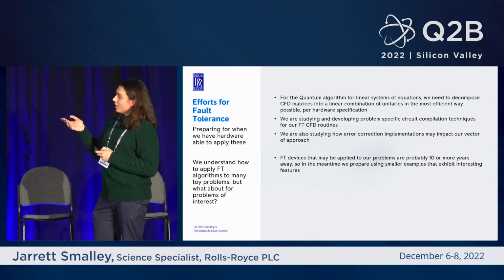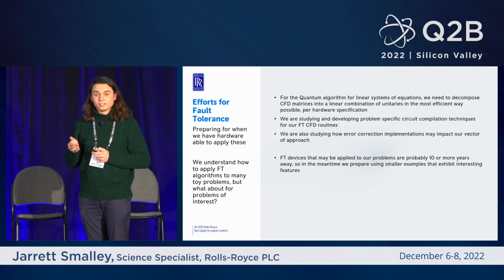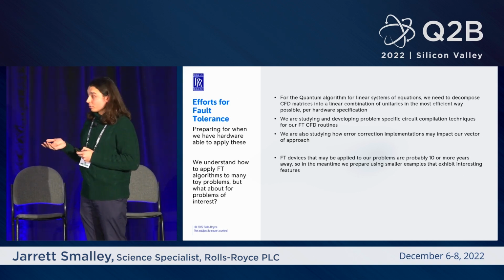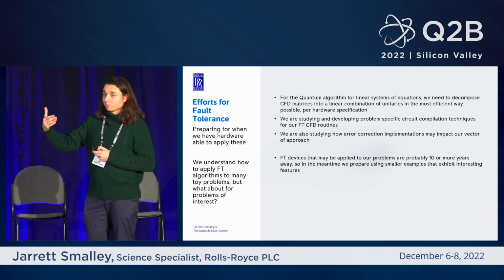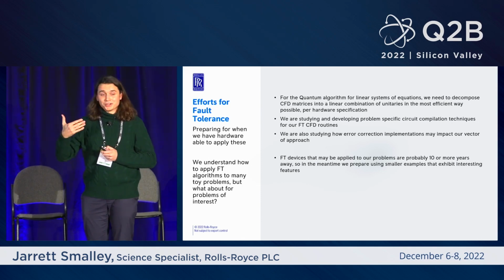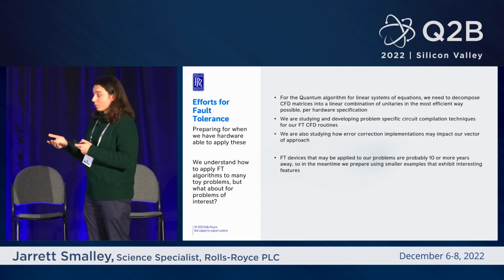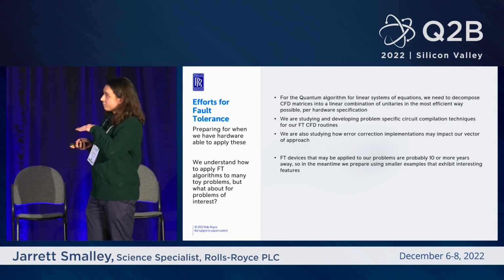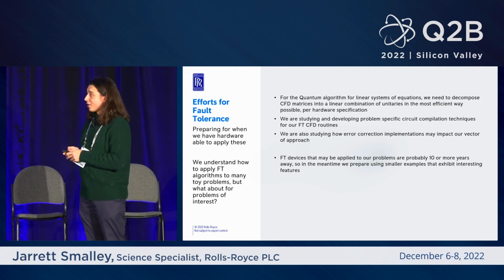But overall, fault-tolerant devices are probably quite a ways away. I mean, unless they're only like 5 years away, which some people are saying. But we do want to be constantly preparing for these, as we understand the limitations of what we're going to be able to do, and also where we're going to be able to go. So I think these ideas are guiding where we're trying to get to, such that we can improve our CFD models.